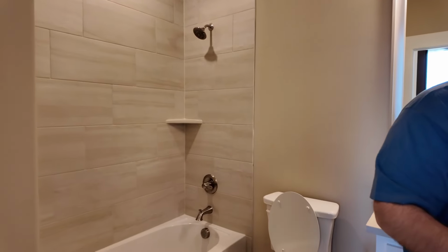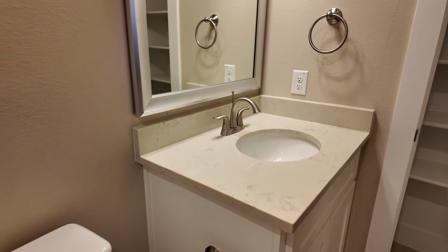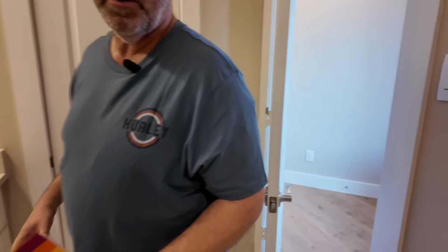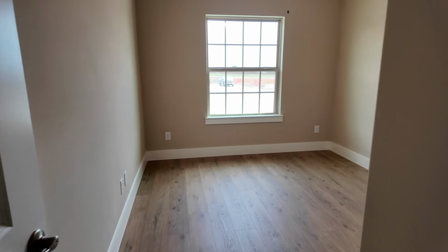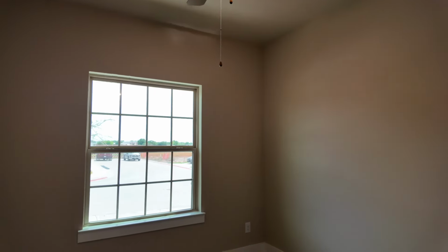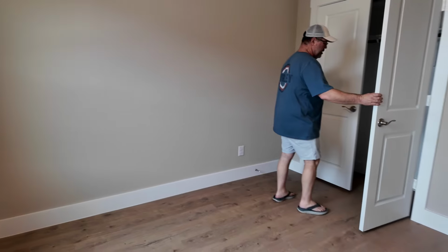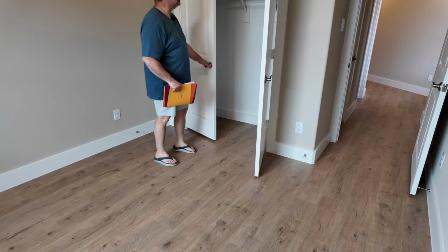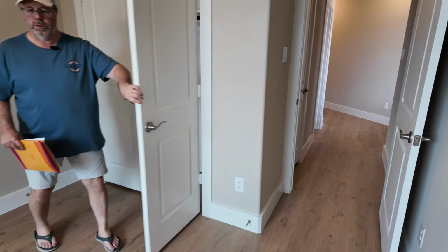Brings the tile almost all the way up. You do have a linen closet. Nothing crazy. And what does the secondary bedroom look like? The secondary, which is right here. Not a huge room, but big enough for a guest. For sure. You can get one of those full-size beds, set up just like that model. Closet space is ample.